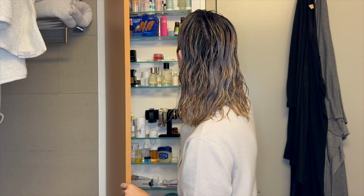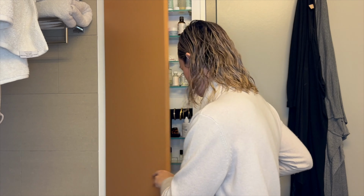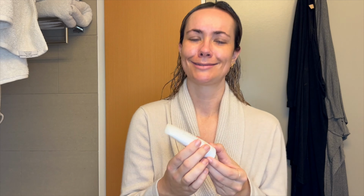Cool. Now, if you're smart, you're probably like, oh my God, you didn't put on an SPF. So, this is the SPF I would use if I was leaving the house. I'm literally working from home. I do not leave the house all day long, which sounds really sad, but that is my life.